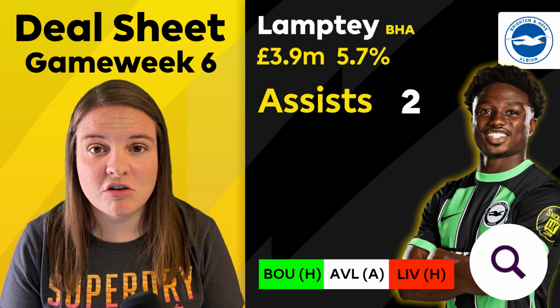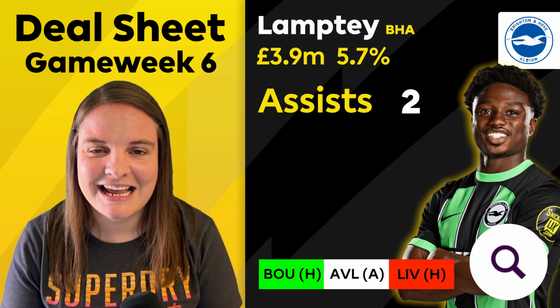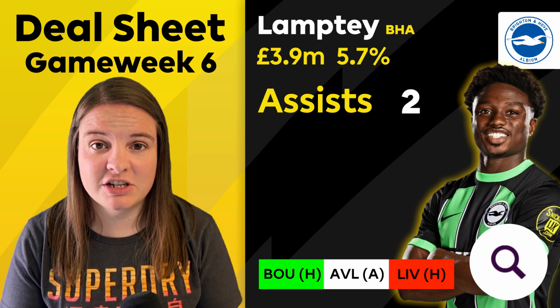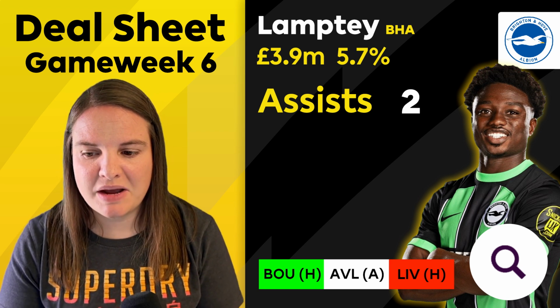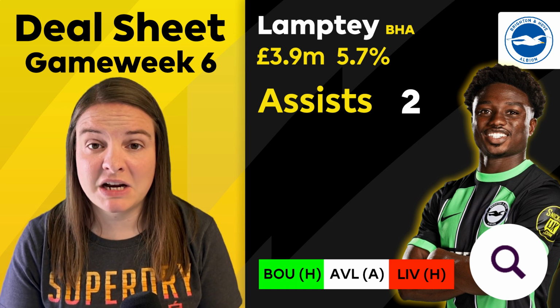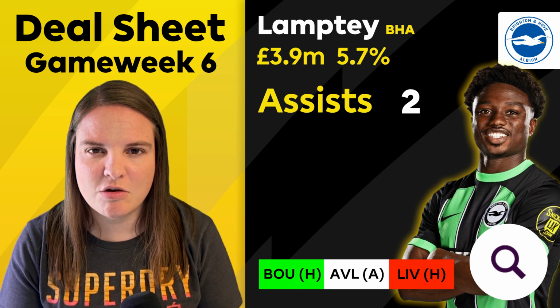He's already got 2 assists in his game against Manchester United at the weekend from his first start of the season, which is really encouraging. And while Brighton have got a very busy European campaign, the next 2 fixtures don't look too bad. Bournemouth at home, Aston Villa away. I think that will suit them in the Premier League. Obviously, minutes are not guaranteed for Lamptey, but he's still looking like he could be a great fantasy pick.